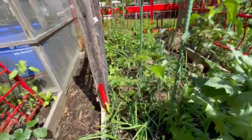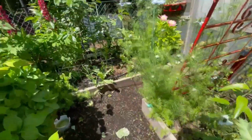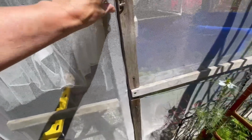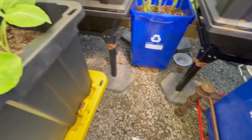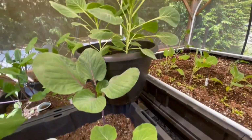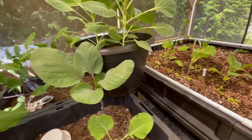I got work to do, and I'm watering. Water, and water some more. While I'm over this way, let's check and see if there's any slug damage in here. I wish this was like 4 times its size. Don't we all, right? We always want bigger. Go big or go home. No slug damage so far, knock on wood, on my sprouts.